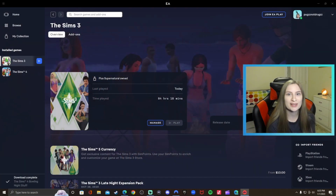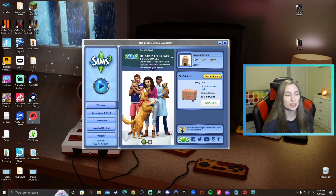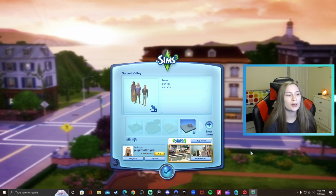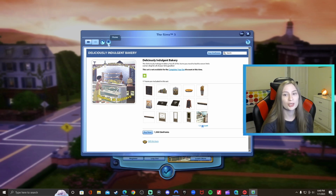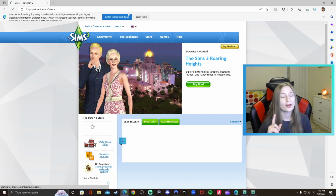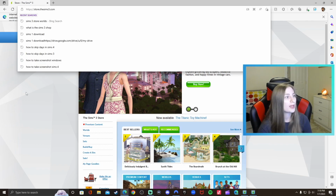So there are 3 different ways to get to this store, or at least 3 ways that I know of. The first way is when you first pull up Sims 3 and you see this launch menu. This is where you can go into your account. The other way to get to the store is to go to the Sims 3 main menu. So you're gonna have to click on one of these down here that says learn more. Then from here, you should be able to just click on the home button and then all this stuff will pop up. The other way you can get to the store besides going in the game is going to this website up here. You can just type in store.thesims3.com and this will pop up.